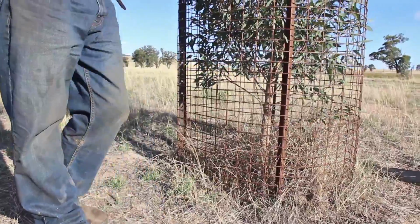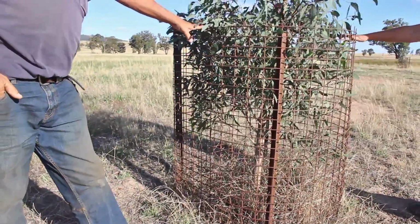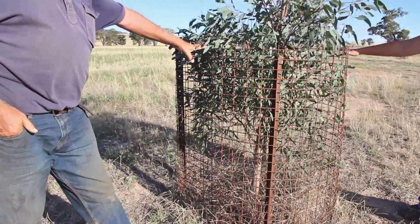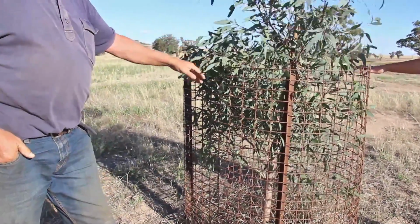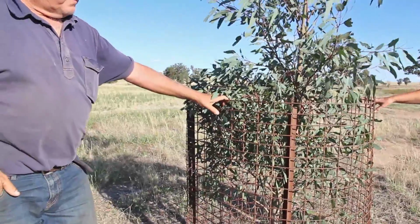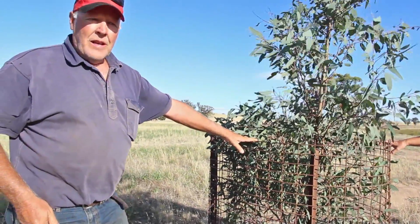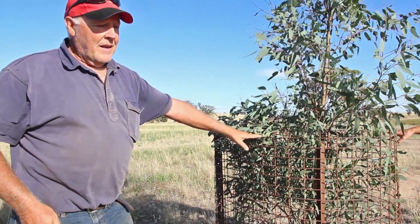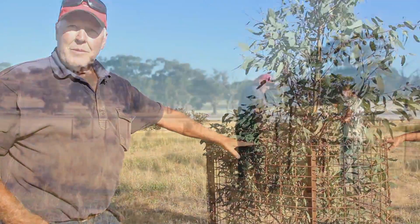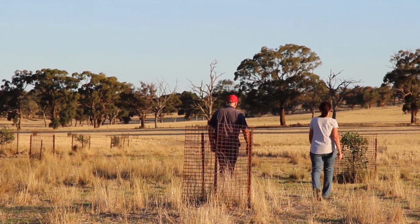These trees were deep ripped with a bulldozer. The actual spot they are at was deep ripped. Then a seedling was planted, mulched, 3 steel posts plus mesh put on them, and they were watered through their first year. So it's a very labour-intensive and very expensive individual tree planting, but it's just essential if you want to maintain that beautiful rural landscape that we're so famous for.